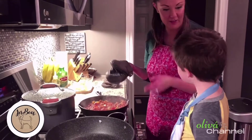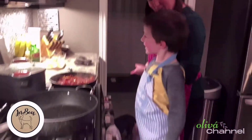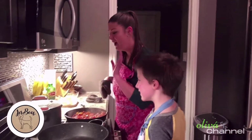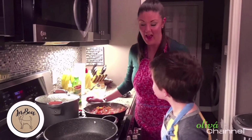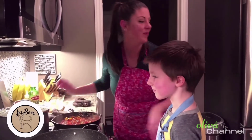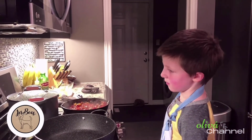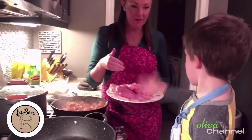Do you see our sauce? Yep. Check. Jerry hanging around for scraps? Check. We got some water heated up for our pasta. Check. And now we're gonna cook our meat. Check. All right, so what we did is we filleted a butterfly and cut in half.